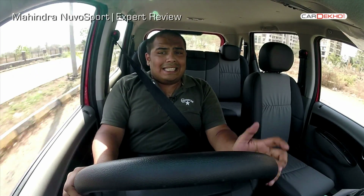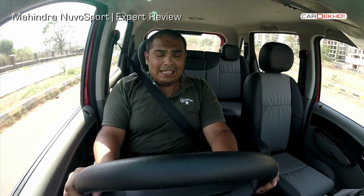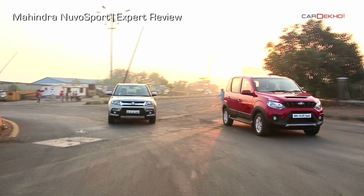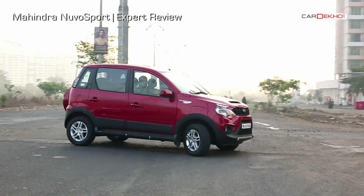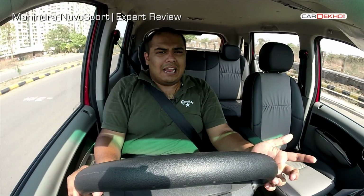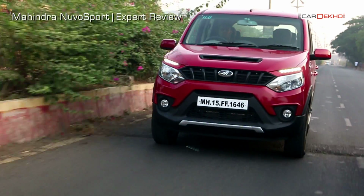Talking about the steering, it's nice and light and it does take the sting out of maneuvering the NuvoSport inside the city. That said, we really wish that the turning radius of the NuvoSport could have been a bit tighter. When you have to take a quick U-turn in a crowded city lane, it can be quite a pain. The ride quality, as expected, is slightly choppy and it does tend to throw the occupants around a bit, especially if you go over undulated surfaces. But the softer suspension does iron the potholes out.